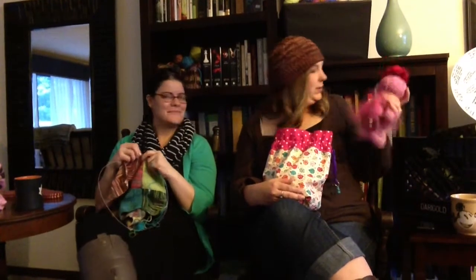Checking the dog. My dog, make sure she's not doing something awful. She's fine. She's being good.